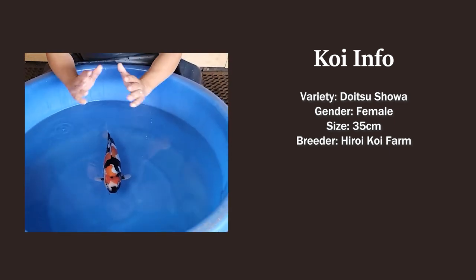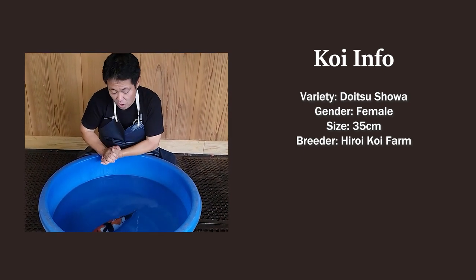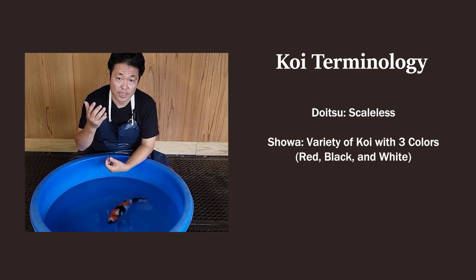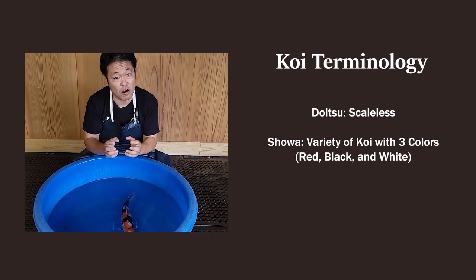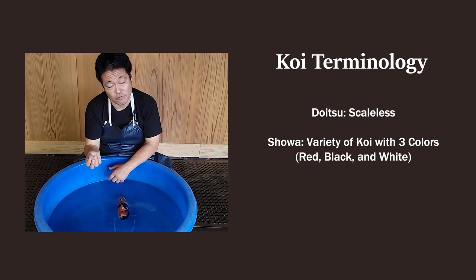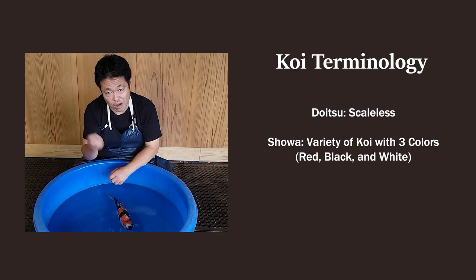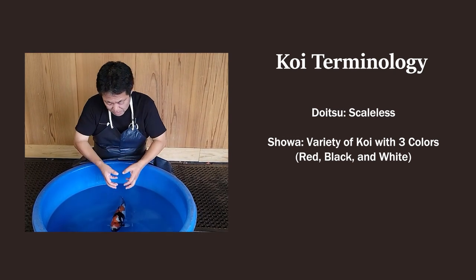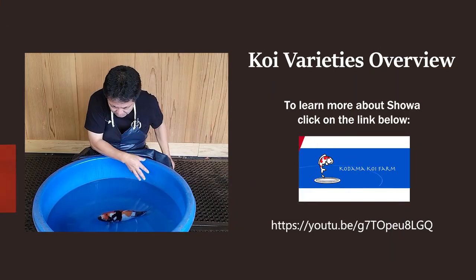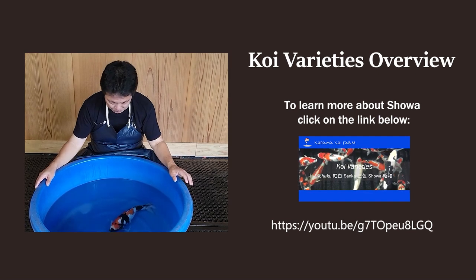Of course, Doitsu means Germany in Japanese. And why do we call it Germany? Because Japan used to import those scaleless carp to eat. So Japan imported those scaleless carp from Germany as a food, and then they decided to cross that with scaled Japanese colored carp. So that's why any koi that has scaleless skin or leather skin, we call them Doitsu.